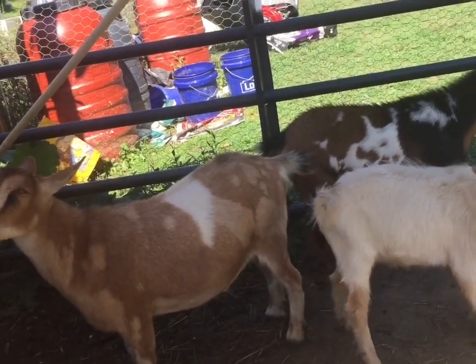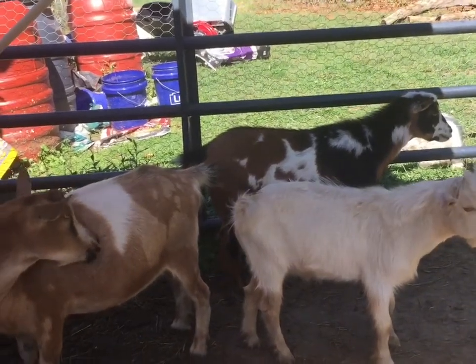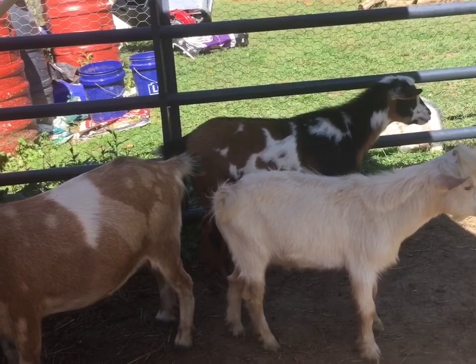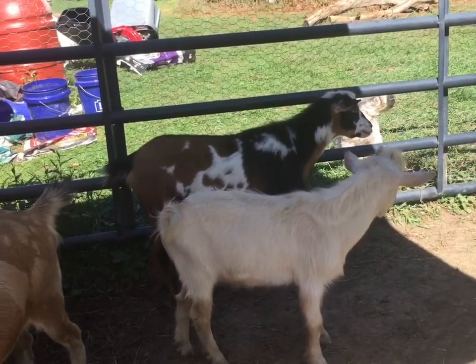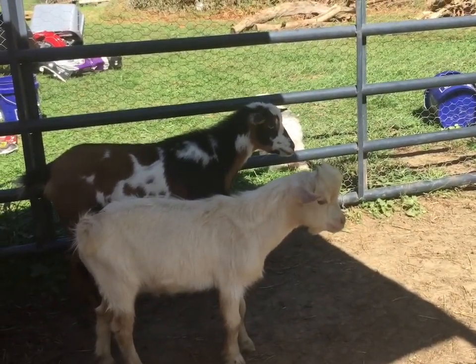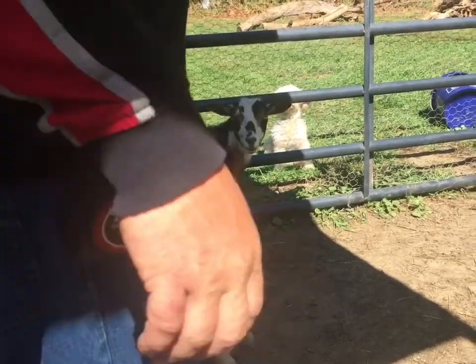Why is all your hair standing up, all three of you? It's funny because when they're scared or something, the hair on their back stands up like a dog's, right across the middle. Oh, it's probably because the dog's there. That's why.